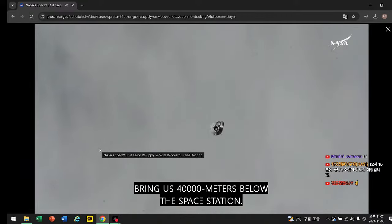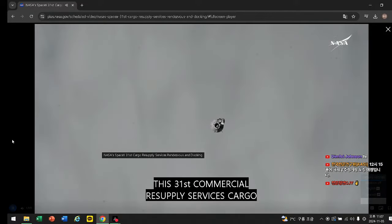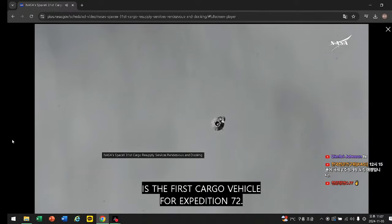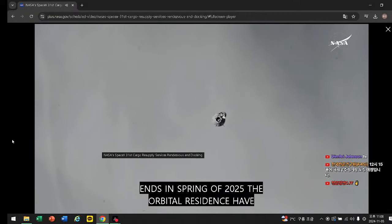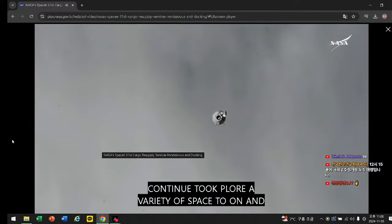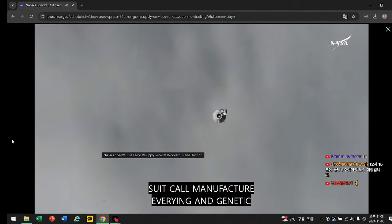This 31st Commercial Resupply Services cargo Dragon that is headed to the space station this morning is the first cargo vehicle for Expedition 72. Expedition 72 began on September 23, 2024 and ends in approximately spring 2025. The orbital residents have continued to explore a variety of space phenomena to benefit humans on and off Earth, including pharmaceutical manufacturing, advanced life support systems, genetic sequencing and microgravity, and more.